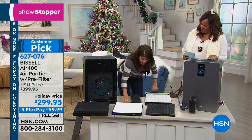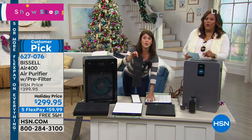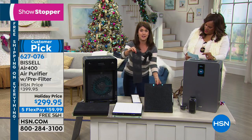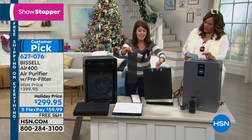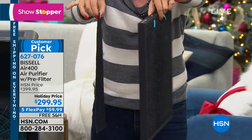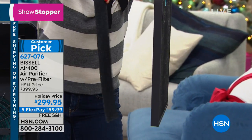And then down here, guys, this is what a lot of other air filters out on the market right now say as their carbon filter. This is what you're getting with the Bissell Air 400. And watch if I just do that like that, okay? I wanna get out of the way. This or this.